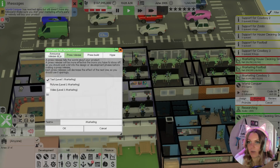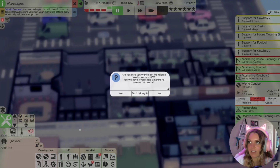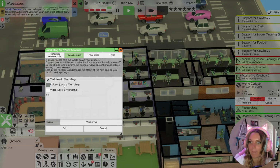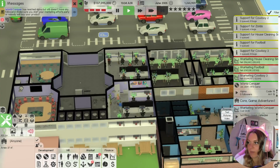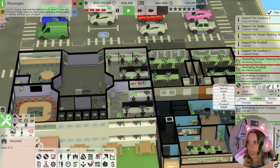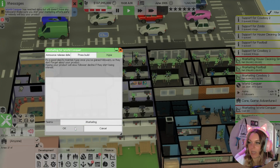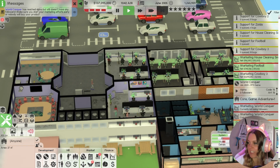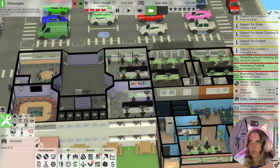Let's market it. Oh, I forgot to do any of the stuff that we needed to do. Let's market it with a press release. Do we have any level 3 marketers? Ooh, we do. And we're also going to keep the hype up on this as well. So a lot of stuff for our marketing team to keep up to date with, but that's okay. I am updating house cleaning, so let's get that up as well.